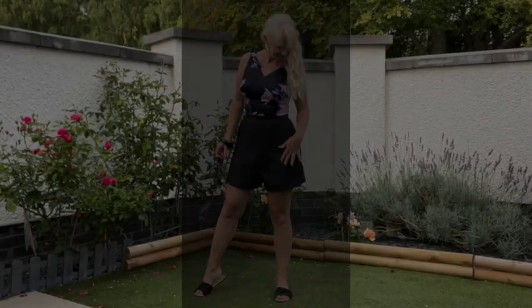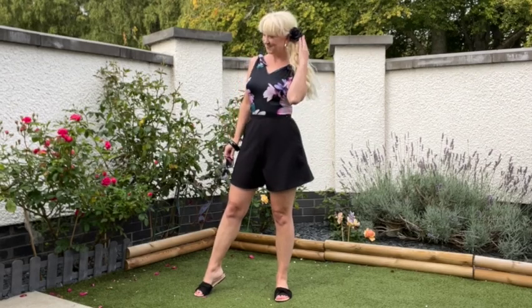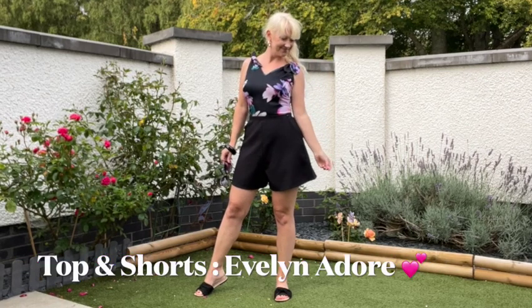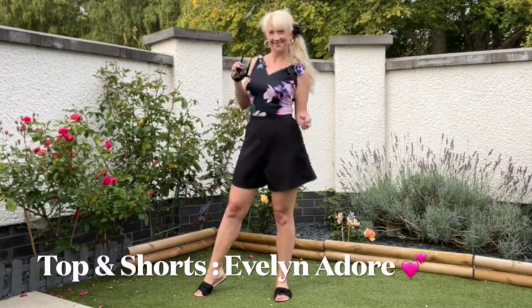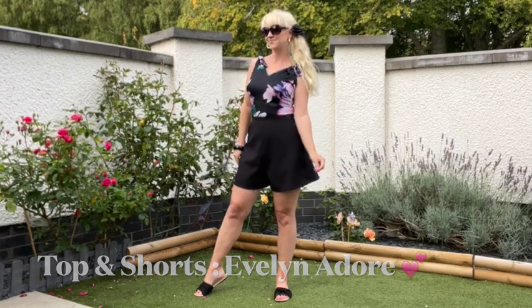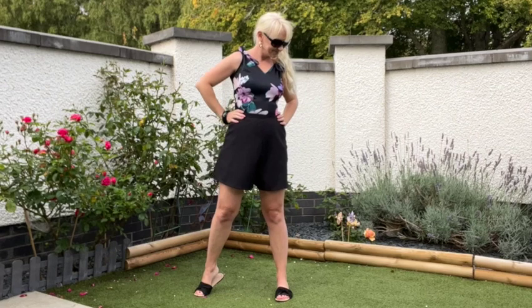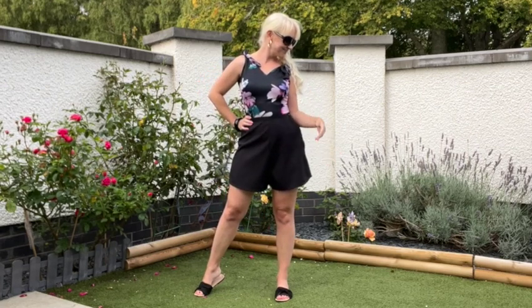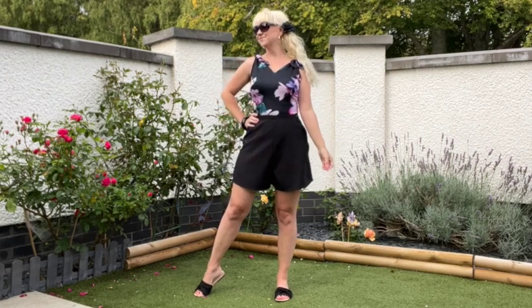Let's start with this tie shoulder top. With the easy to sew 40 shorts that we created earlier on the channel, in black suiting, you just add some cute flat sandals and a hair flower, and you've created a cute, casual yet chic outfit. And never underestimate the value of sunglasses.